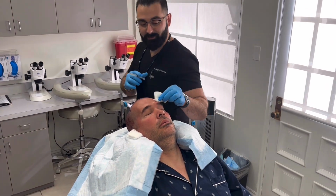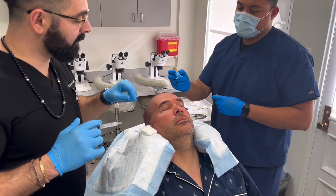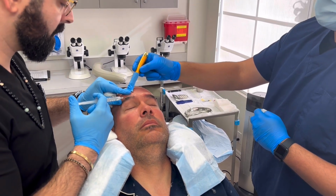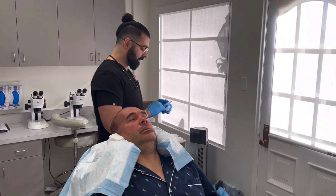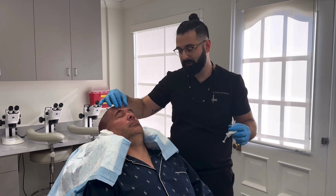Oh, it's uncomfortable, but you did great. One more time here on the right. 1, 2, and 3. 1, 2, and 3. Beautiful. Now I'm gonna go back in here on your left side. I'm gonna give you a little moment. These next 4 injections, you're not really gonna feel too much, okay?